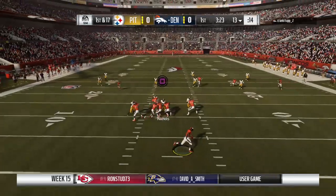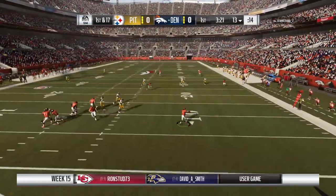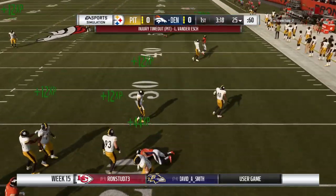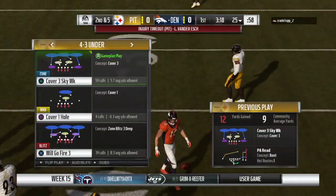They go play action here on first down. Flush to his right. And he hits his target. It's Kenny Stills. And down he'll go at the 25.